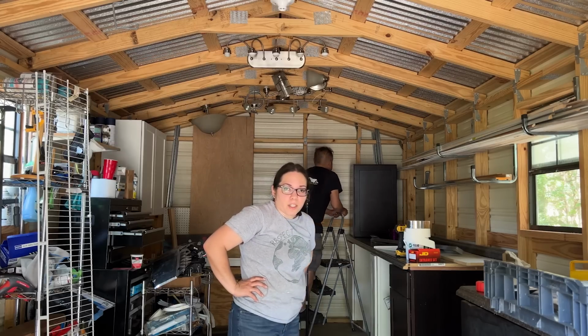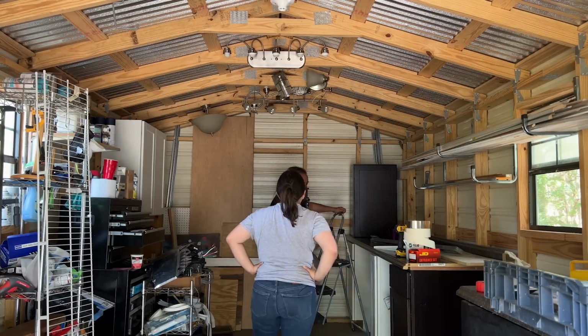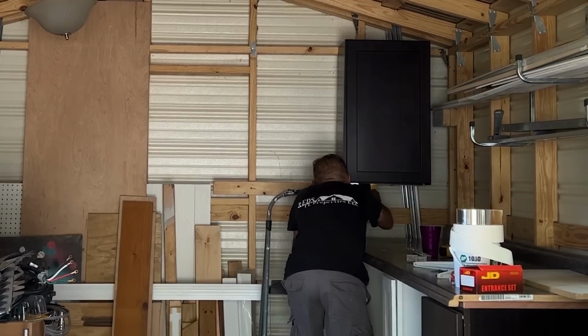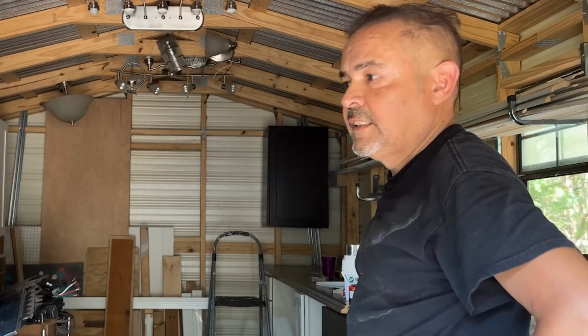We're finding weird spots to put these cabinets, but I really need the storage, so we're making it work. Talking to yourself again? Maybe. Now you got storage. Oh yeah. I won't hear no excuses.